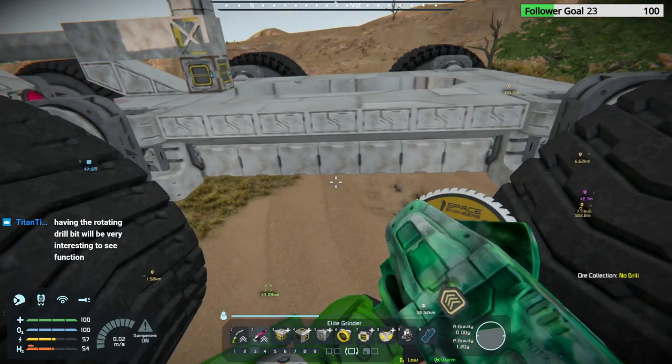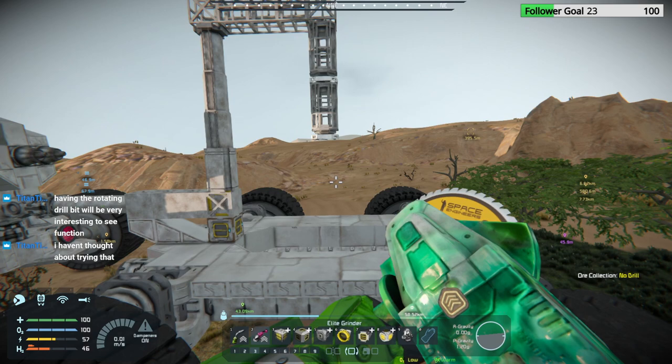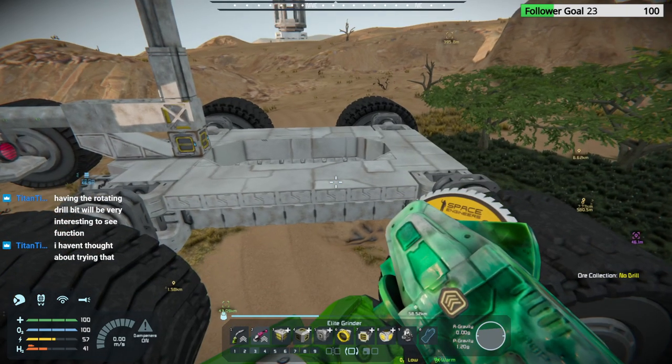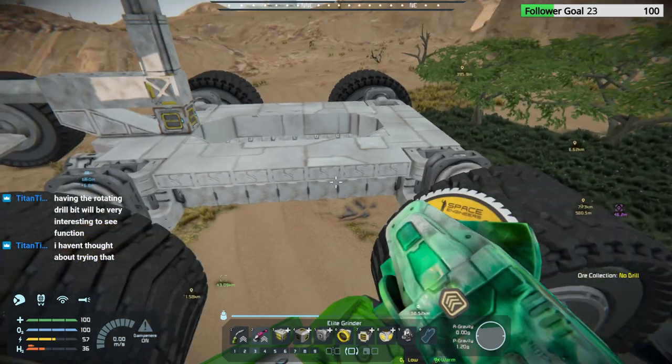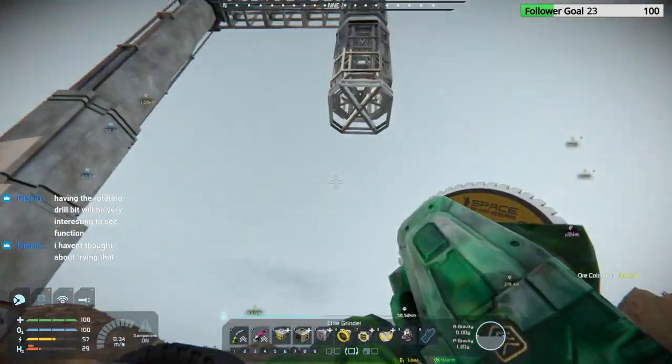Yeah, the rotation should make it, it's going to have to go very slowly, but a lot of times I do the rotating drill head, and it works pretty good. Works pretty good for sure, as long as this is stable enough to not jitter crazily.